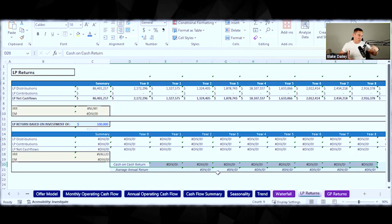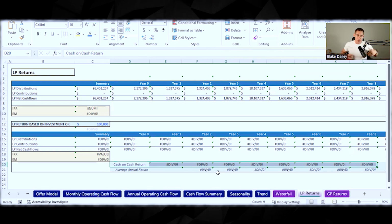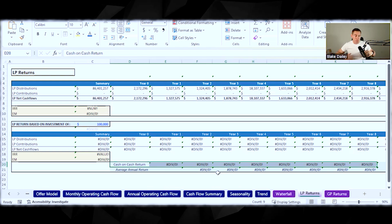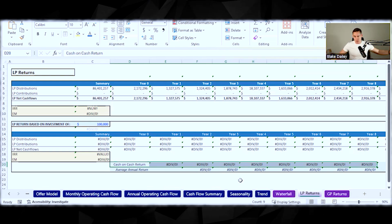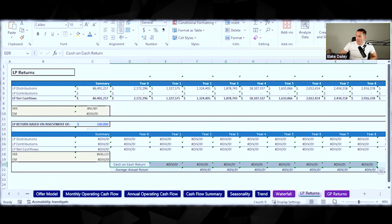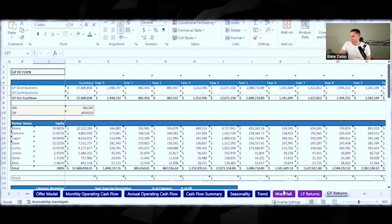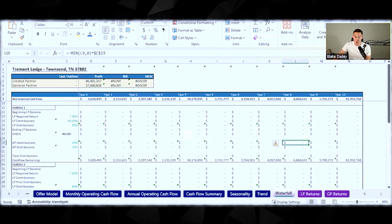Now, what you can do is structure in a pref where all the cash flow goes to the investors until a certain threshold is met, before it goes to the GPs, which you can put on the waterfall tab. But this is really what you're underwriting to if you're raising money, so keep that in mind. And then finally, you can see on the GP tabs what you are going to be making, what each partner is going to be making. So that's an important thing to know as well.